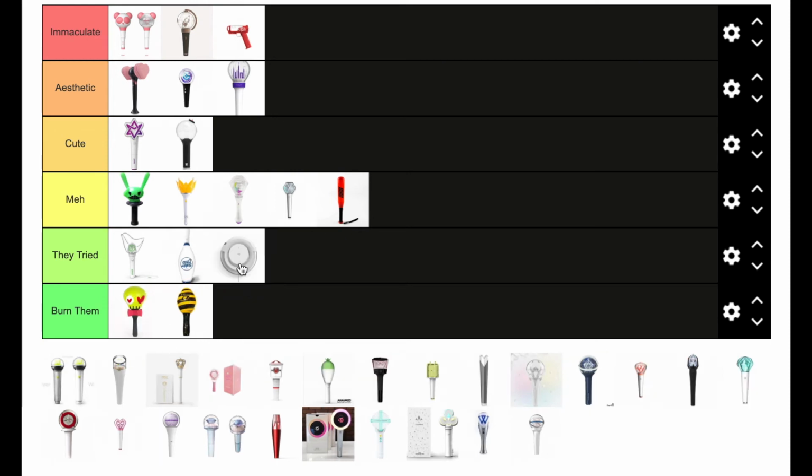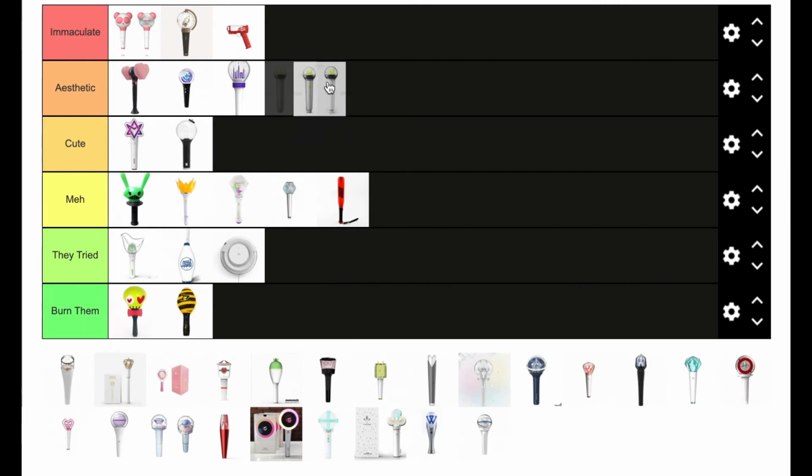Jip really said not like other lightsticks with this one, however I think they took their different concept too far with this. It doesn't even seem like a lightstick anymore and I can't figure out where you're even supposed to hold it. With this next one, I hadn't even seen it until recently, but as soon as I did I knew she was going straight to immaculate.